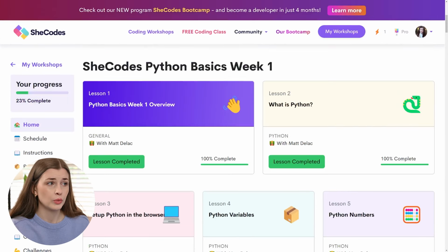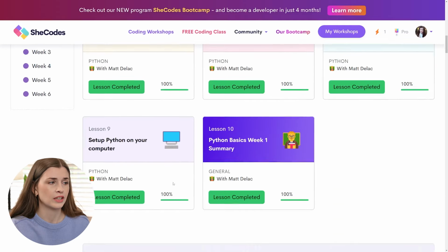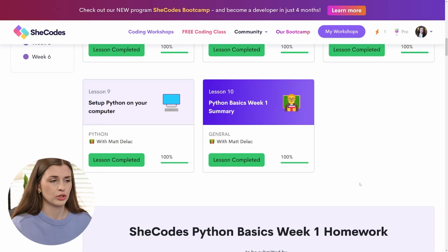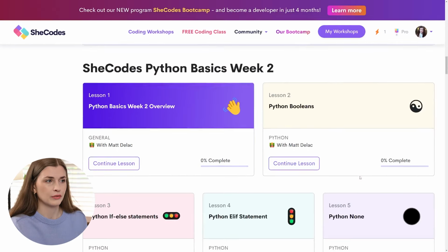Each week you get a list of workshops. So this is 1, 2, 3, 4, 5, 6, 7, 8, 9, 10, 11. Or 10, I guess. So 10 lessons. And within each one of the lessons, there is a little 3-step journey. Then you turn in your homework, you're done for the week. And then it's the same thing for the next week, right?